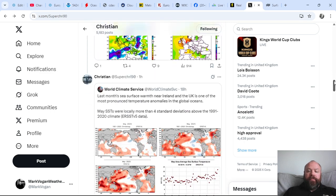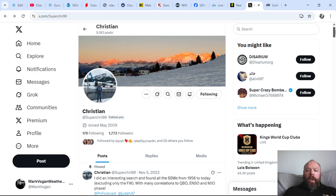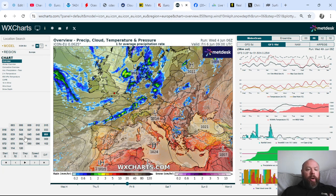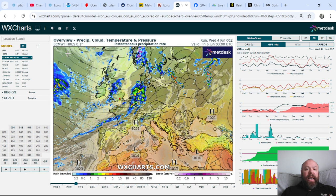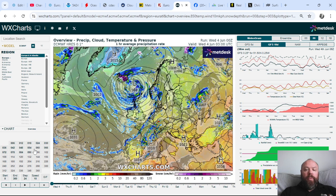So let me just see here if there's anything else that I can show. So obviously we're seeing the eastward progress of the MJO. We are still expecting to see the warmer air getting lifted north here. So let's move to the ECMWF and look at the bigger, broader picture. We've still got that area of low pressure in the north driving the Western European pattern.